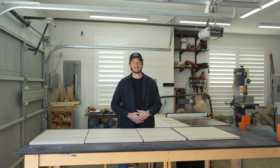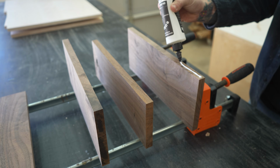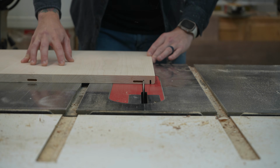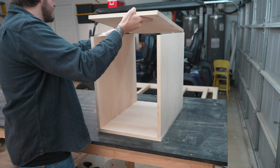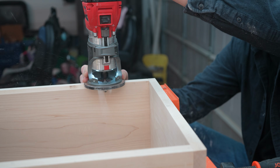And what better way to tie in some design from the tabletops than to make that panel walnut. So I'm going to cut that down and glue it up as well. Then I'll throw some dados in the side pieces of the cabinet for that panel to fit in. And lastly, I'll go ahead and do a dry fit so that I can put the chamfered edge profile on the inside of the cabinet, because once the panel is in, I won't be able to do that.